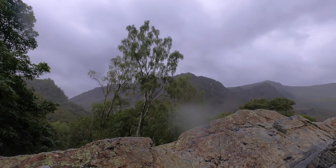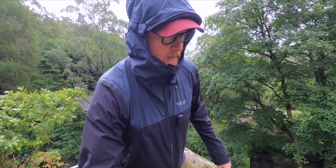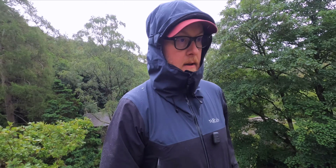There you go, the Bowder Stone, in fact to the very top, and a puddle.